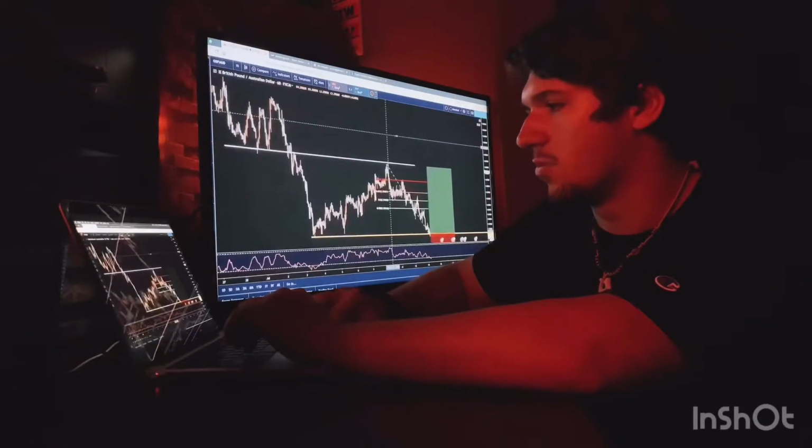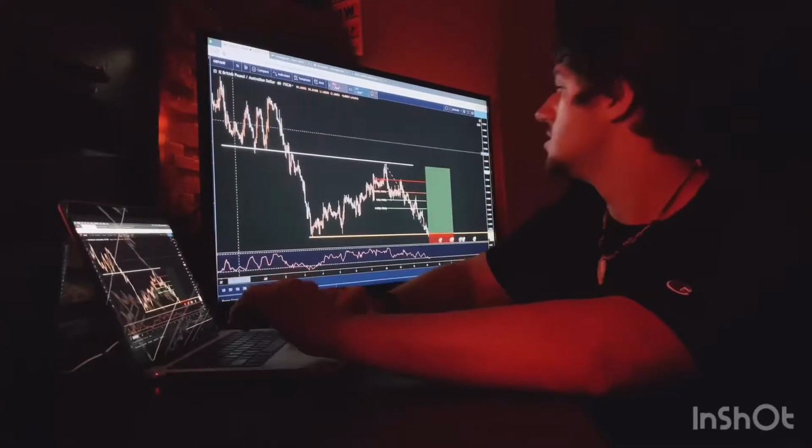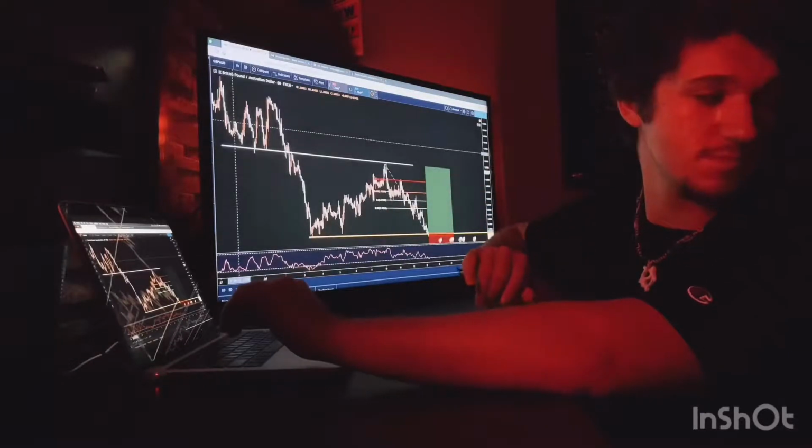Short-term buy once it confirms. This is also on the 1 day chart, guys. So we traded this pair last week. Say again, sir? We traded this pair last week.